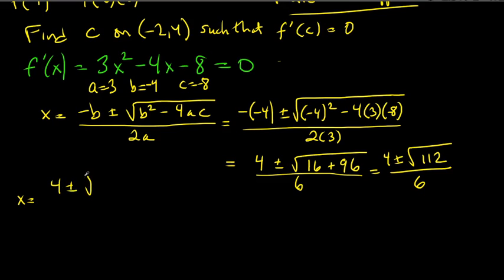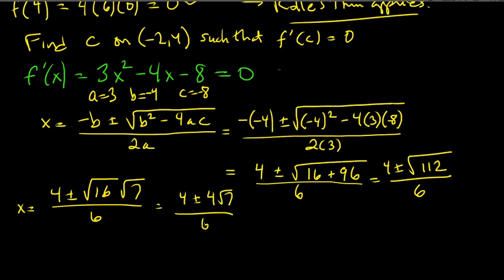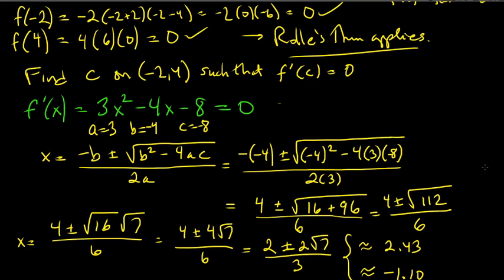So the square root of 112, can we simplify that? Yep, I think we get 16 times 7. So we can do square root of 16 times square root of 7 over 6. So that simplifies to 4 plus or minus 4 square root of 7 over 6. And we can divide by 2 here, so we get 2 plus or minus 2 square root of 7 over 3. And let's see, when you use the plus, I think you get that this is approximately 2.43. And if you use the minus sign, you get negative 1.098. So we'll round to 2 decimal places, negative 1.10. So these are our c's now.